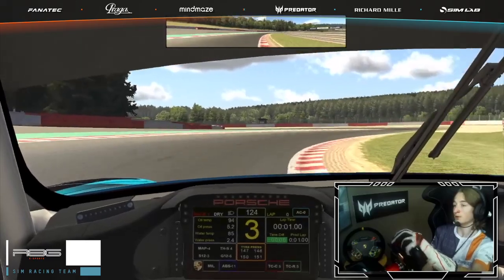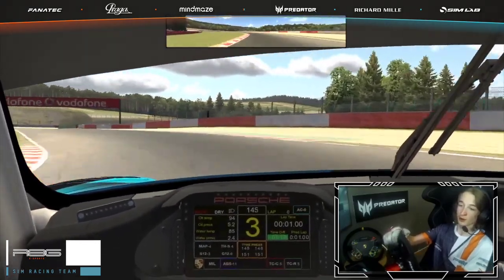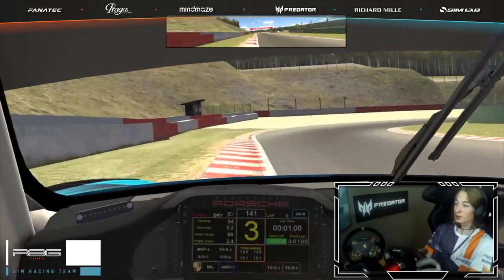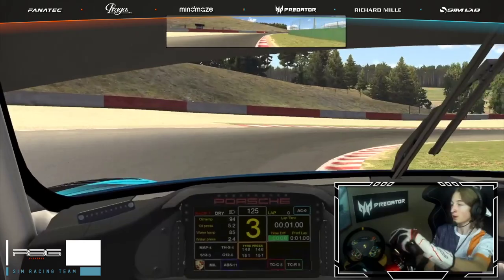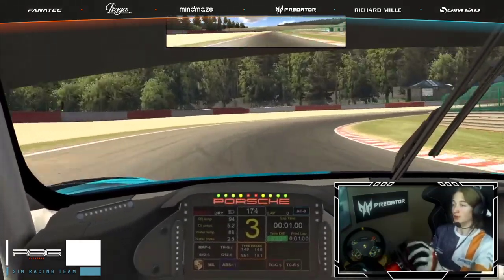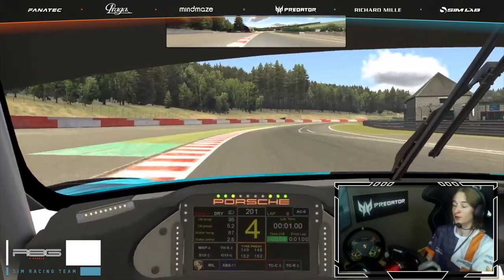Right-hander, bit of a curb there. Then a lot of curb here. Same on the exit. And going back to the left quickly. Downshifting to third again. Going as wide as we can on the exit, using all the curb. Then a flat out right-hander, which is very important because it's just before a long straight.